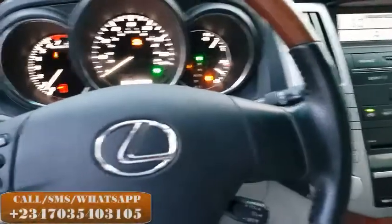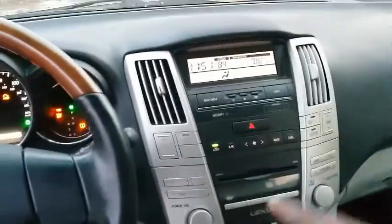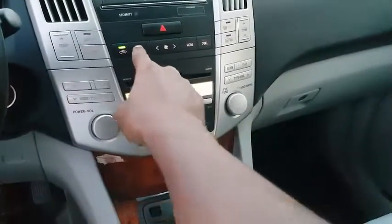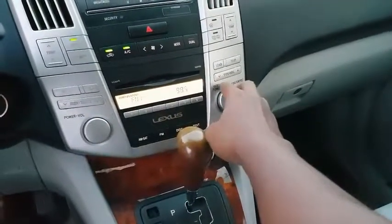Okay, everything works perfectly. It has a open roof. Yeah, you can slide it open. Interior is super, like sweet. Very clean. Radio. It's awesome. And the AC. The AC also is very super.